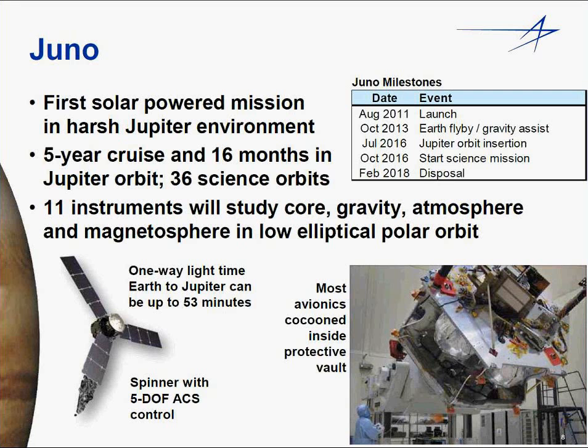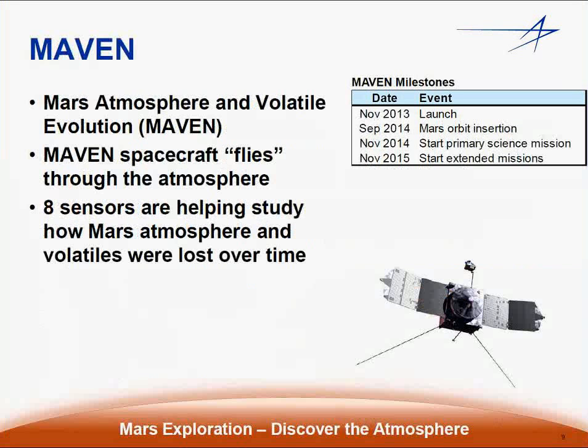Juno runs a RAD 750 in a compact PCI, and it also has 128 megabytes of RAM. It's got 20 processors on the spacecraft, from various ones, either CMDHs or instruments or IMUs, across the spacecraft. So we're all eager to learn about what Jupiter is going to tell us.